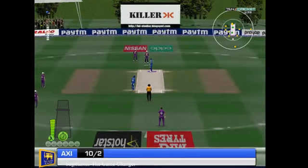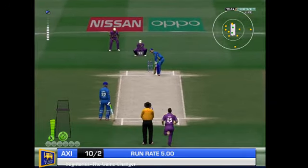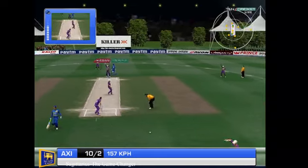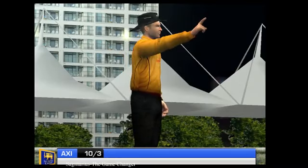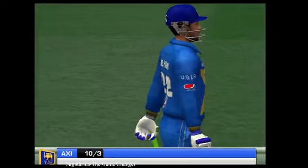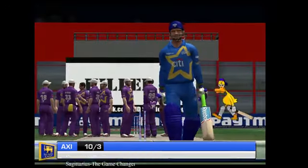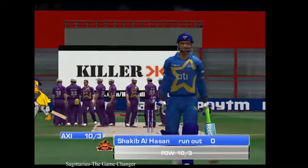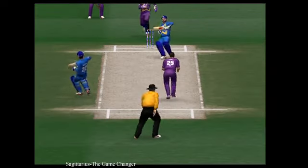The key is to accelerate. Foolish running, that's simply fine. Look at that. Well, it's a terrible run. And the picture shows that he was miles up. Shaheed goes for a bat. Our first ball. This is how the innings ended for Shaheed.